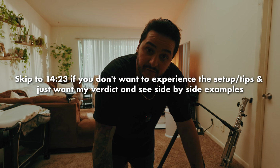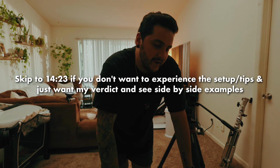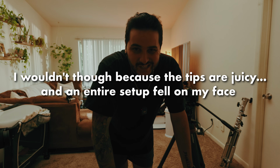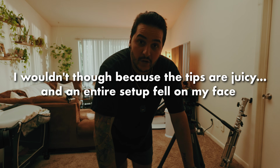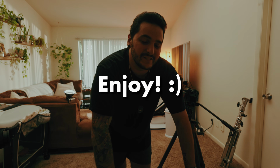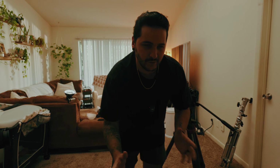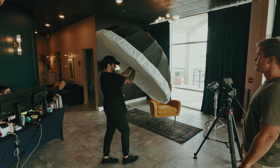All right, so I'm gonna briefly show you the setup process with all these 3 lighting modifiers because some are just easier than the others. And the whole point of this video is to find the best quality, soft, huge light source that takes the least amount of work as possible. Or for lack of better words, making compromises with image quality for the sake of ease of use. I don't know, we're trying to figure this out together.